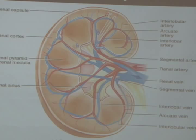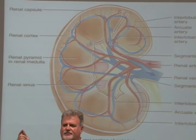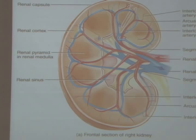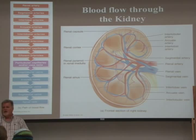So the interlobulars are what are going to feed a lobule, which is essentially a nephron. Okay. So what we have then is a little tiny blood vessel that leads to the capillary bed. It's called an afferent arteriole, because it's leading to the capillary bed. Then we have a little tiny artery that drains this capillary bed, so it's called an efferent arteriole. So afferent is toward, efferent is away. The reference is the glomerulus.